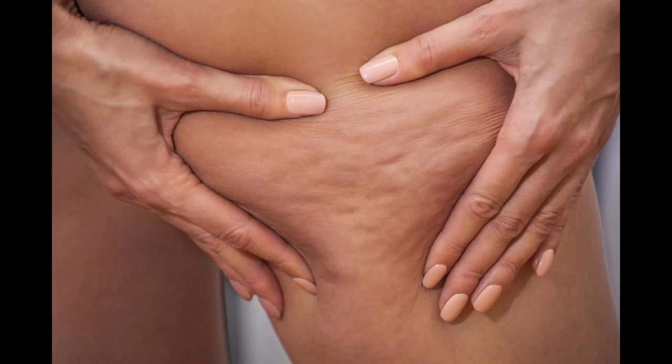Number 1 is cellulite. I used to have little bumps of cellulite on the back of my legs. I had them for years. And I noticed about 6 months in that they were gone. And this is amazing. I really like that because that was something that always annoyed me.